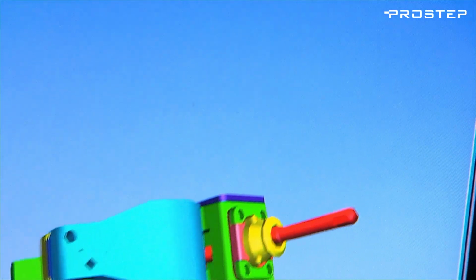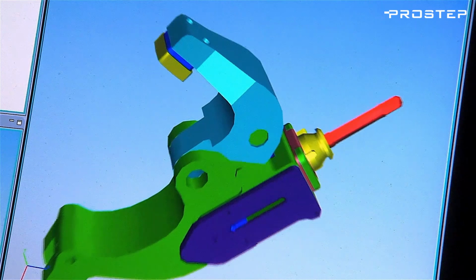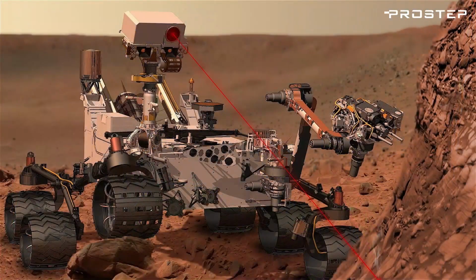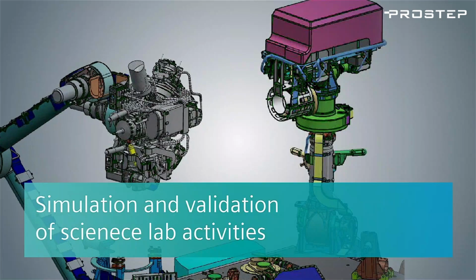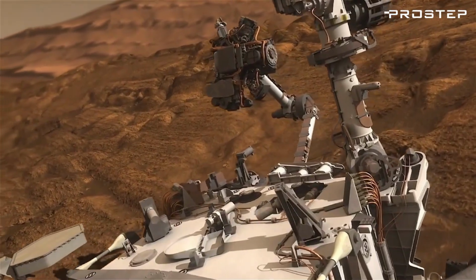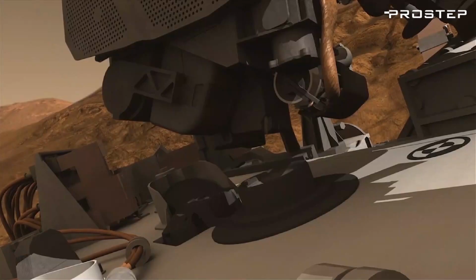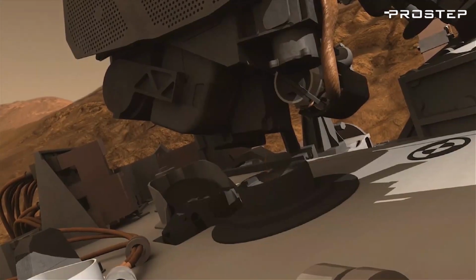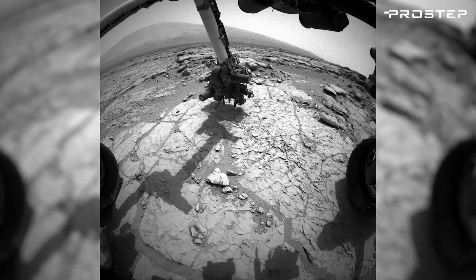PLM software technology from Siemens was also used by JPL engineers to design and simulate the 10 highly sophisticated science instruments aboard Curiosity. These are now successfully being used to send lab results of rock samples back to Earth to analyze and determine whether conditions were ever favorable for microbial life on Mars. During the rover's 2-year mission, experiments like these will help us learn more than ever before about the Red Planet.